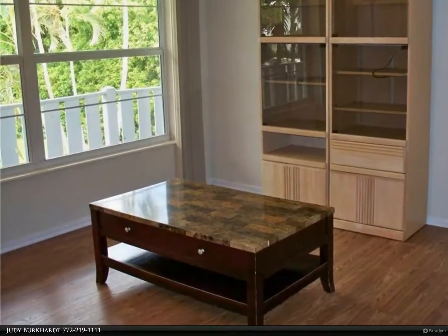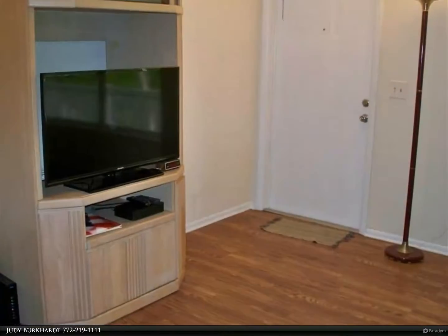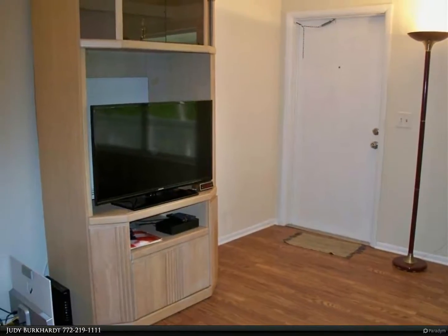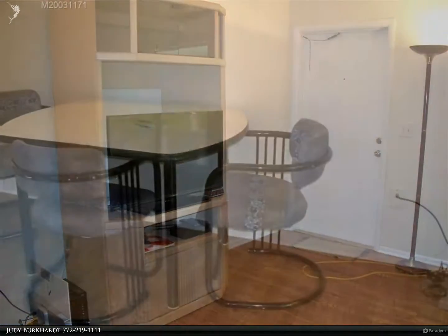Master bedroom with two walk-in closets and linen closet. Half bath conveniently located off the hall and close to another closet. Kitchen with pass-through to living area.